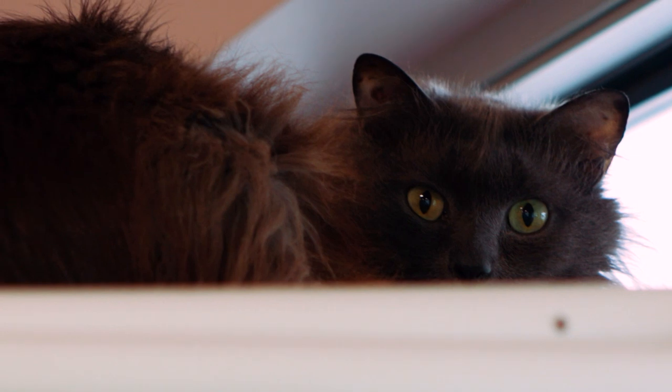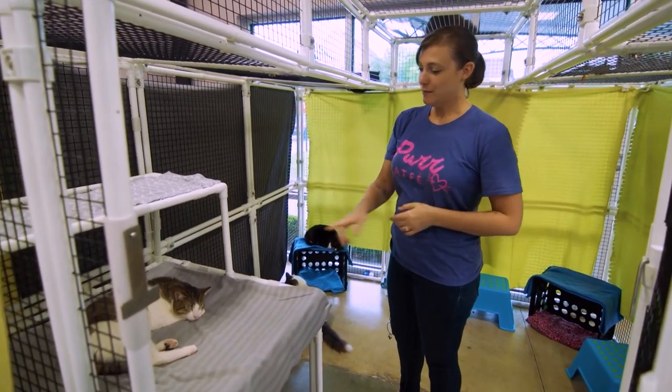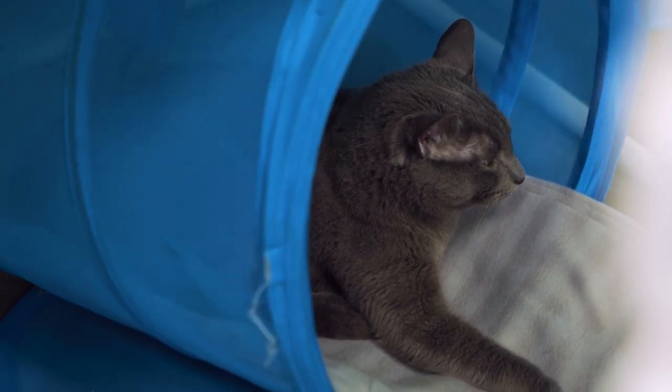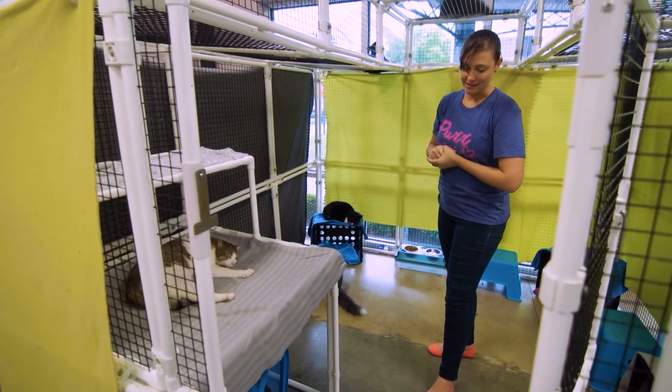So this is our cat cave. This is the place they come when they need a little peace and quiet. Beau here is a pretty shy guy. He likes to do this most of the day. Barney down here, and then Skylar and our old lady Sammy. So you can usually find them relaxing in here.